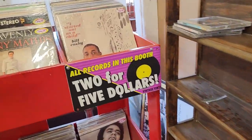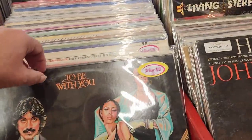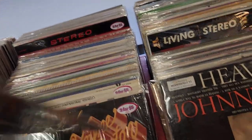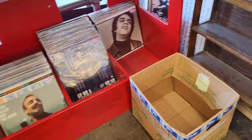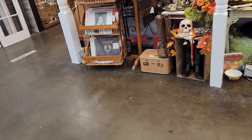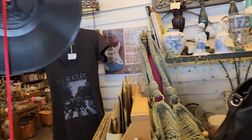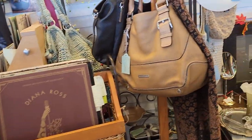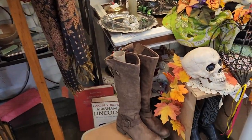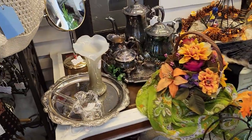Records. CDs. I don't see a booth number here. There's no tags. Over here on this wall, this says it's booth 429. Diana Ross. It's vintage textiles. Look at those boots. Those are so pretty. Plastic skull, getting ready for Halloween.